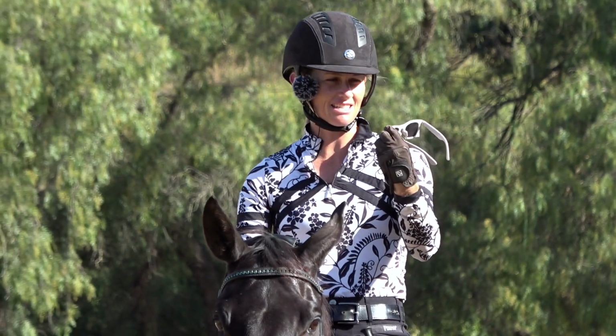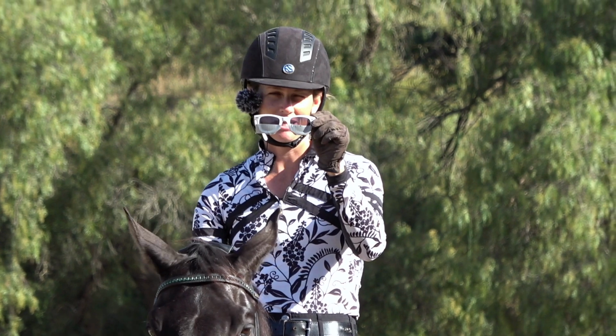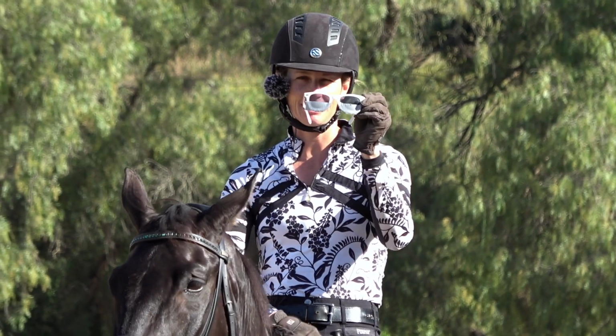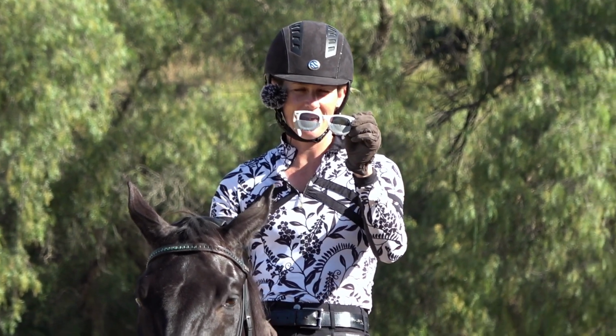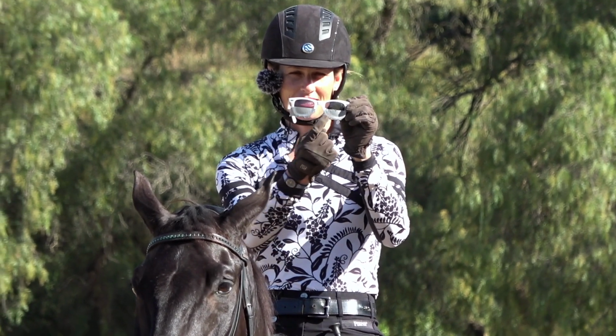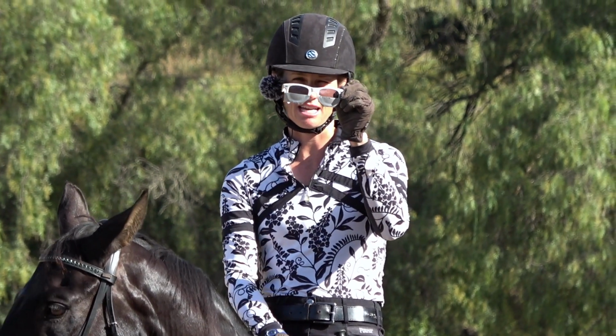The sunglasses are from the dollar store. I always get my sunglasses from the dollar store because when you're around horses, you're always breaking them and losing them. So get a pair of sunglasses from the dollar store, and then I just took two pieces of duct tape and blacked out the bottom part of the sunglasses.